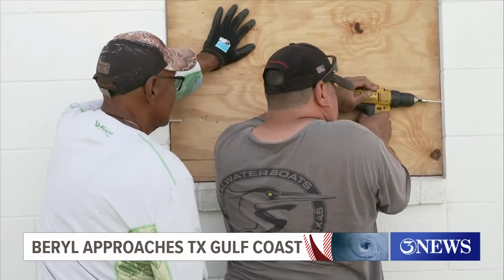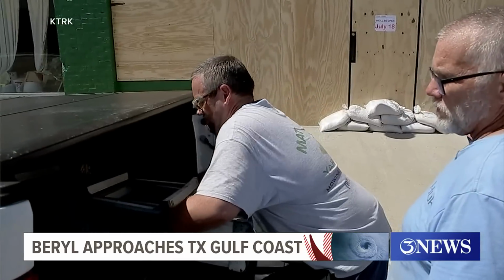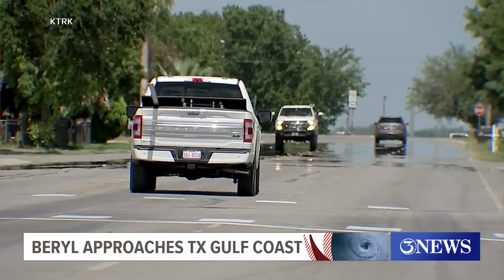In the small coastal town of Port Lavaca, plywood is in high demand. We're just taking as many precautions as we can ahead of time so that we're not caught in the storm. Some people are choosing to leave town. We're going to load up and we're heading out of town. It may not be that bad, but I'm not taking any chances.